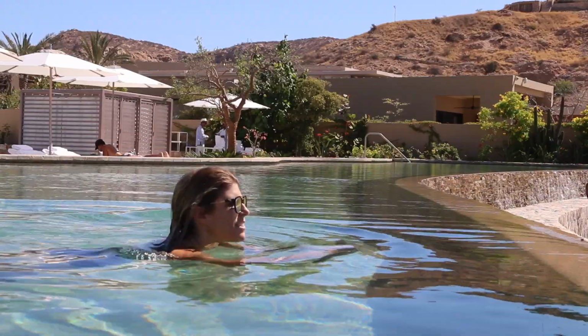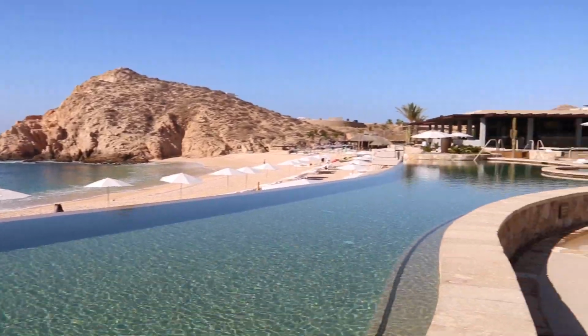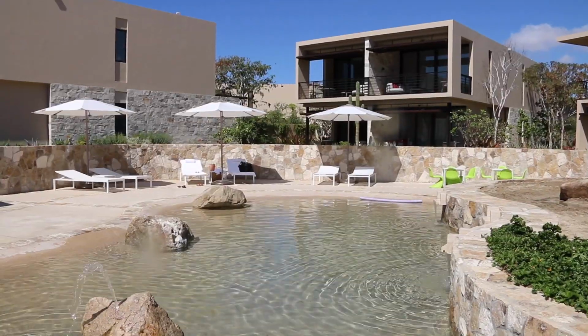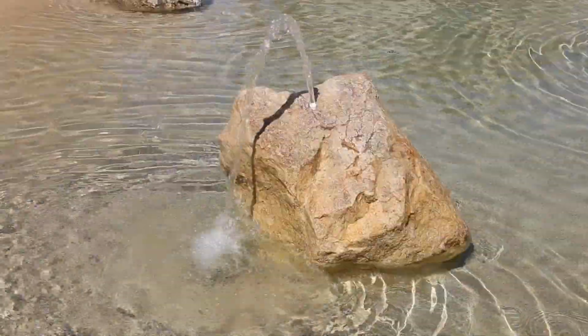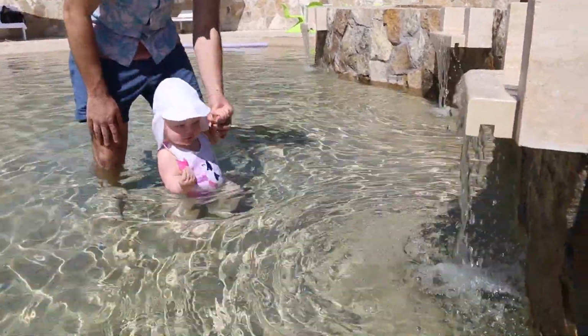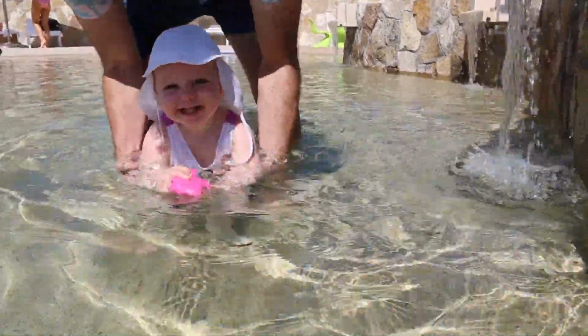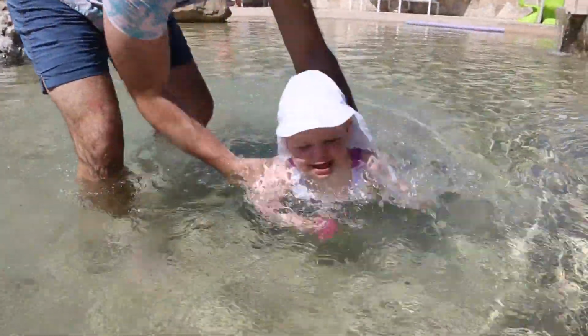There's an adults-only infinity pool that seems to flow directly into the ocean, as well as a hot tub and an elegant swim-up bar. However, we spent the majority of our time in the very cool kids pool. The natural design with the rock elements, waterfalls, and a sand area made our daughter so happy, and thus made us very happy too.